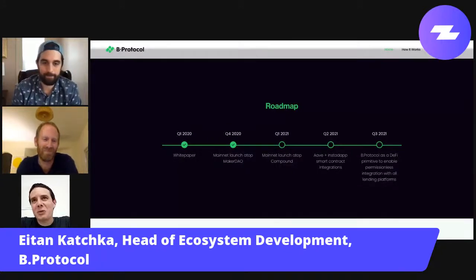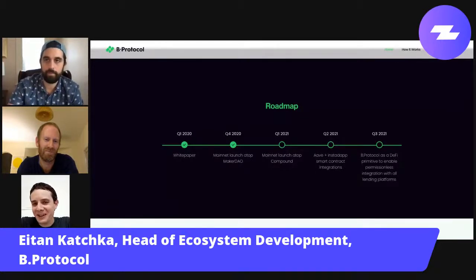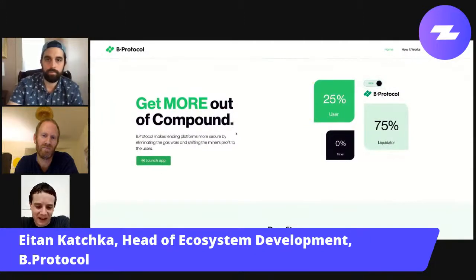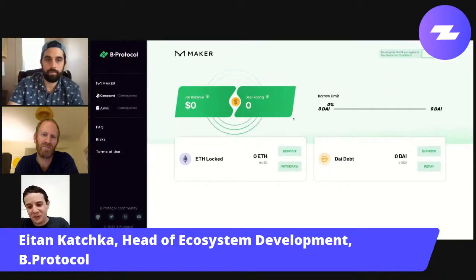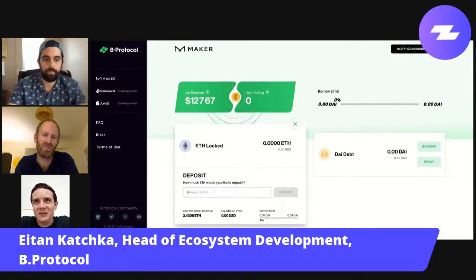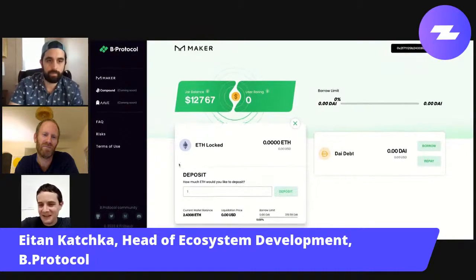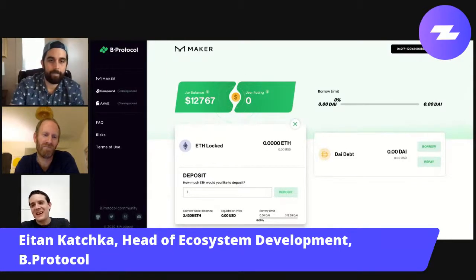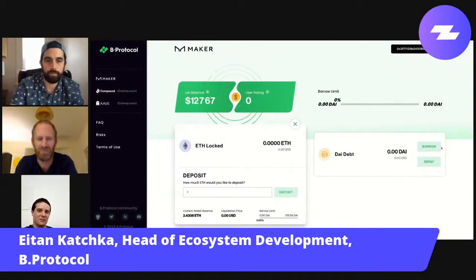Maybe a takeaway for the viewer: if you're a user or yield farmer that uses DAI for any reason, whether it's Pickle, Curve, Uniswap, Sushi, and you get this DAI from MakerDAO, then you can either get it directly from us, and basically you get the MakerDAO conditions, or if you already have an existing MakerDAO vault, just migrate it to B.Protocol. It's only a single click, a single transaction, you just get more. So as a viewer and a user, this should be your main take-home message.